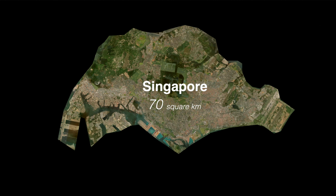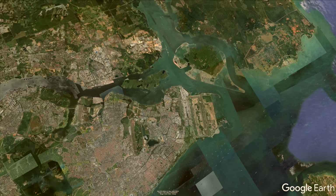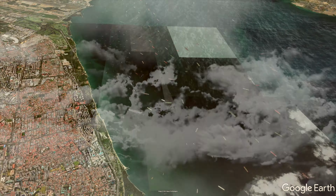Unlike folks from bigger countries where interstate travelling is possible, with limited activities we can do in Singapore, hotel staycation has become one of the more popular options here.